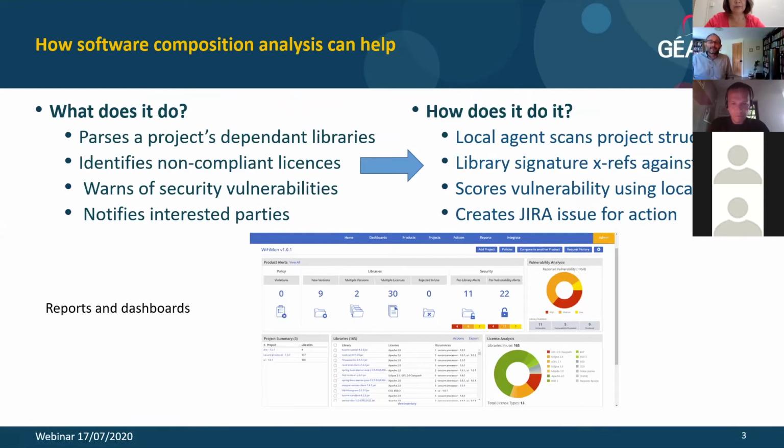So then these issues that have been highlighted can be notified by a group of people, obviously to the project team, but also to the IPR coordinator and to any security experts, so they can investigate them and they can help the team get them fixed if that turns out to be necessary. So that's very clever. So how does it do this?